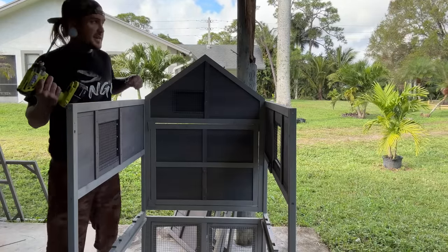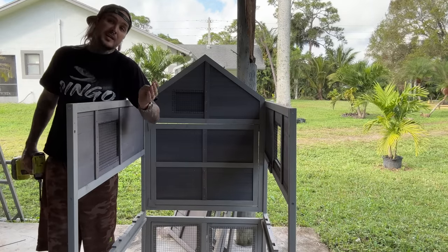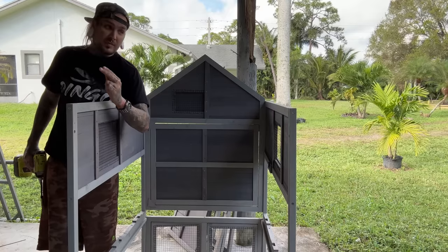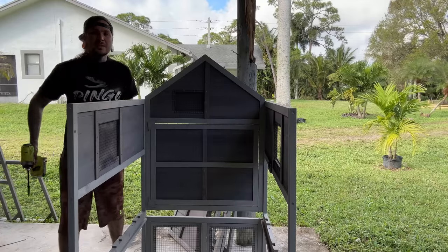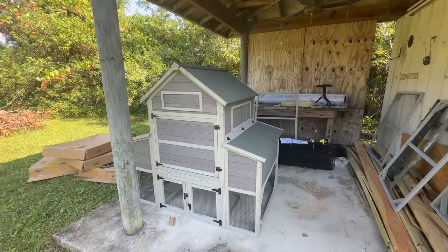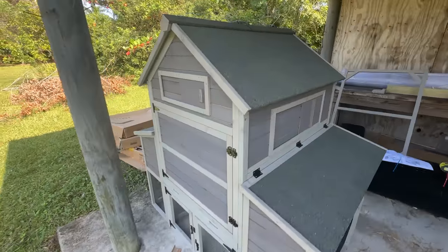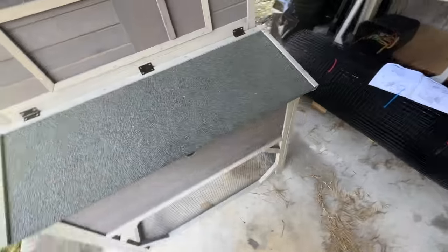Chickens can start laying eggs at 12 weeks. So from the time of their hatch date, 12 weeks from then, they're laying eggs already. It's freaking nuts, so fast. And then me and Gianna are gonna be eating eggs every morning, baby! I'm excited. Boom, baby. Look at this. Dude, this thing is freaking sweet.